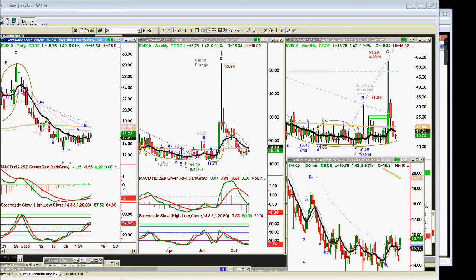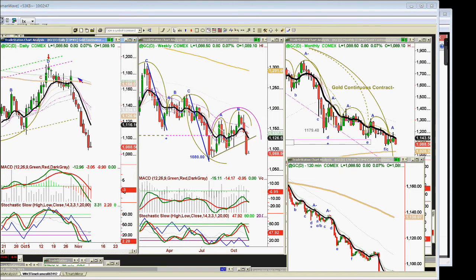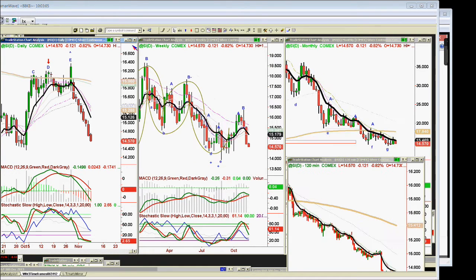Let's move on, because we want to look at gold. Gold is up about 90 cents at 1,088. Very sharp move down. It's really like a single leg down over the last 2.5 weeks. This means that the 1,080 level is going to be critical to hold at 1,088. There's just 8 points to go. The monthly chart on the right here is really not looking good. When we get to silver, like gold, it is down sharply. It's down 12 cents at 14.57.